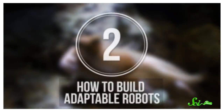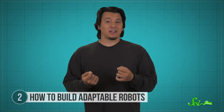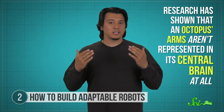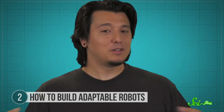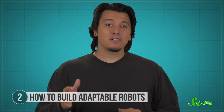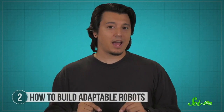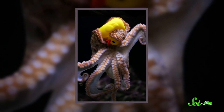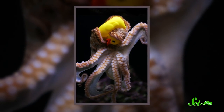That would allow us to make all sorts of useful things, from adhesive electronics that monitor medical information to graspier robot arms. Now, octopus suckers can stick to pretty much everything, and yet you never see an octopus stuck to itself. This is especially surprising since research has shown that an octopus's arms aren't represented in its central brain at all. Each one is controlling itself and moving completely independently. And in part, that's because there are molecules in the skin that inhibit the sucker's reflexive grabbiness. But they can choose to have one arm grab another. So even though the central brain doesn't fully control the arms, it can override this don't grab molecular signal.